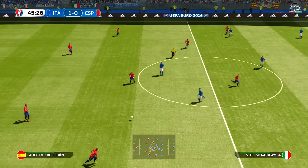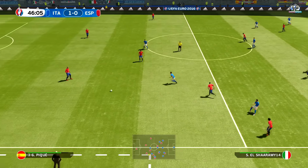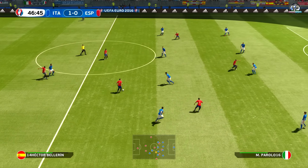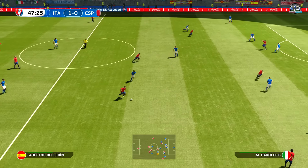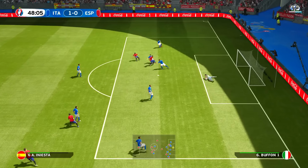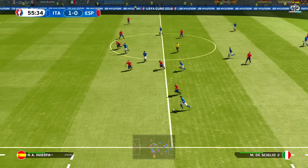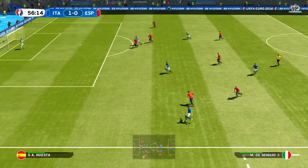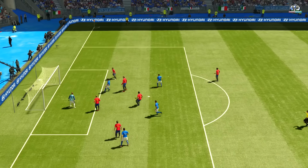Here we go again. Well, I'm sure the managers talked the talk and now it's time for these players to walk the walk and deliver a rousing response to a rousing team talk. And it's Iniesta, got into a good position, but he may need to hold things up. Looks like a good ball through. It's Candreva! In for the follow-up!